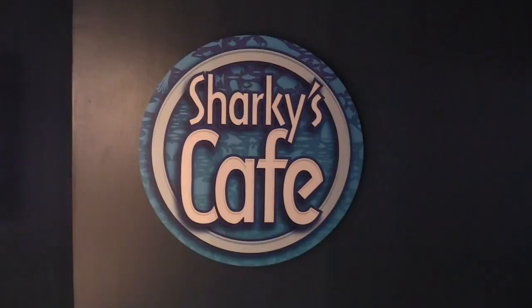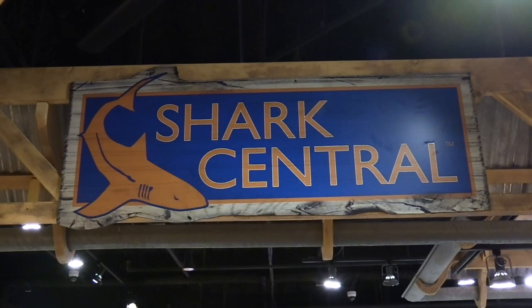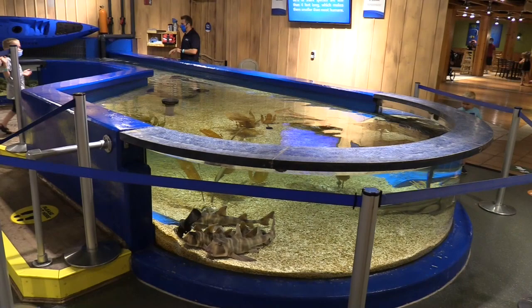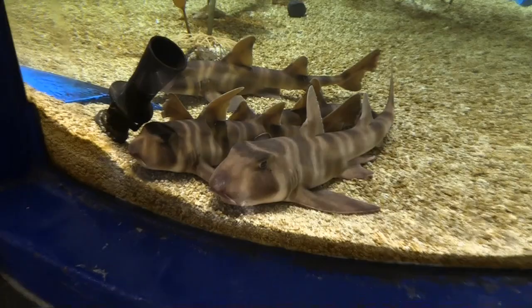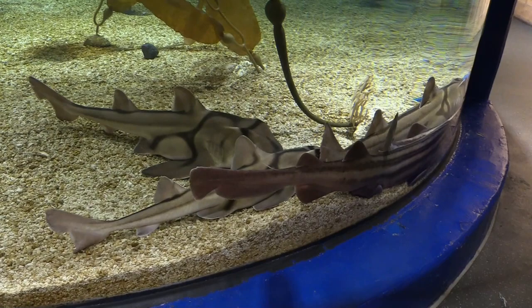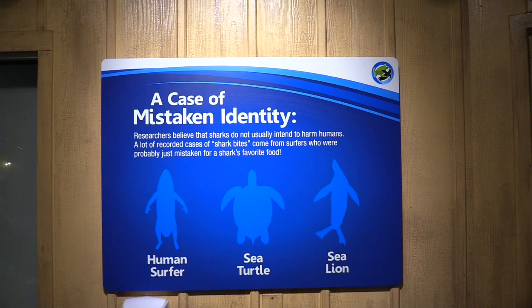So fantastic. All right, come to Sharky's Cafe. Sharky's offerings. All right, Shark Central is next. Look at the shark touch tank. You can pet the sharks. Get some other sharkies here. Just here on the wall, case of mistaken identity. Human surfer looks just like a sea lion to the shark.